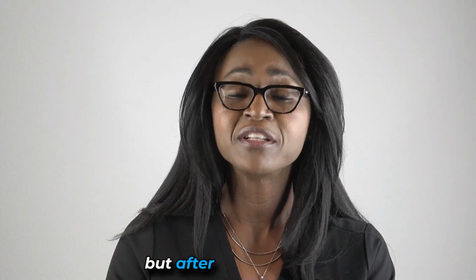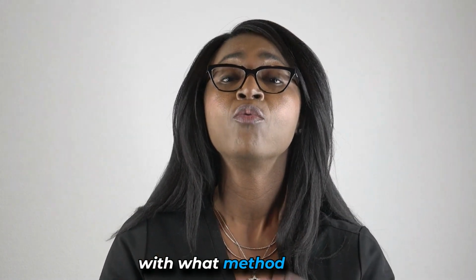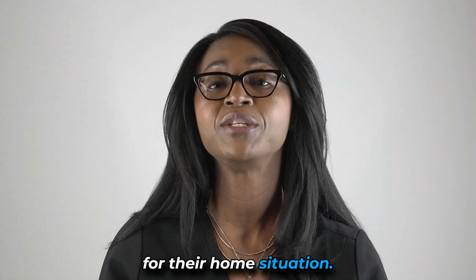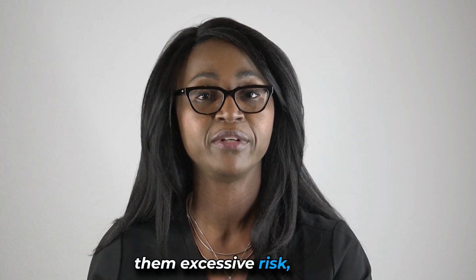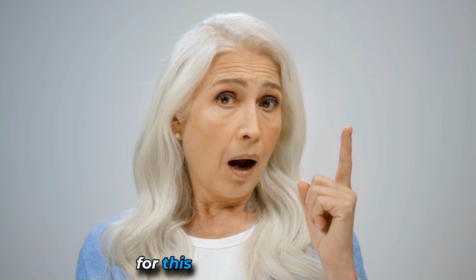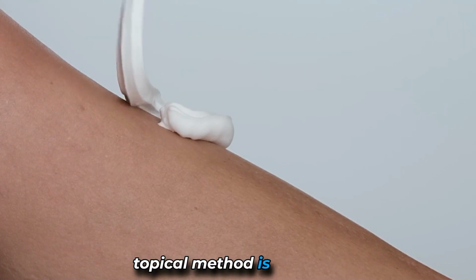But after discussing the options with the patient, we usually will come up with what method would most likely bring their lab level up, is most ideal for their home situation, and improves their symptoms without giving them excessive risk, right? So those are the things that we're weighing as we're choosing what method is going to be most beneficial for this individual patient. So let's say we've come up with this idea that for you in your particular situation, the cream or topical method is the best.